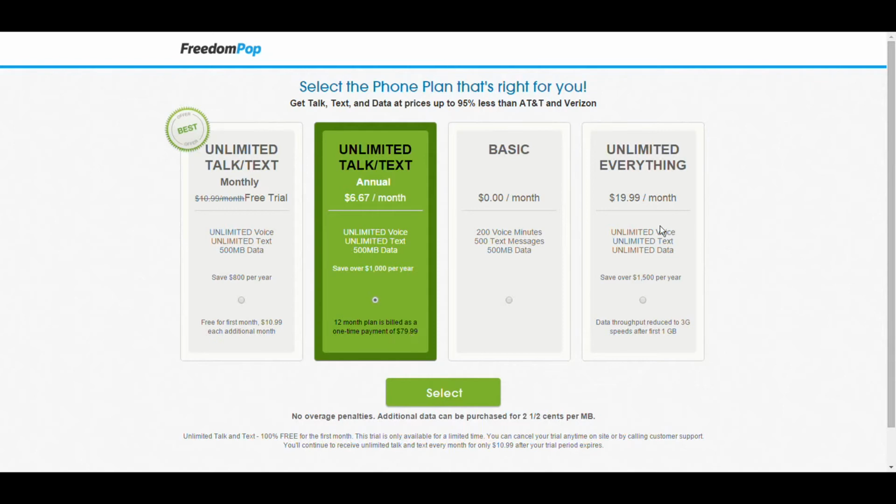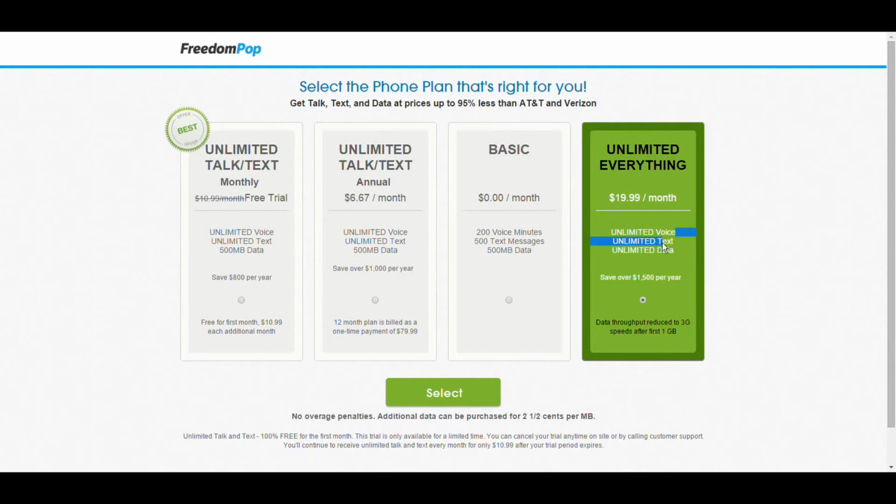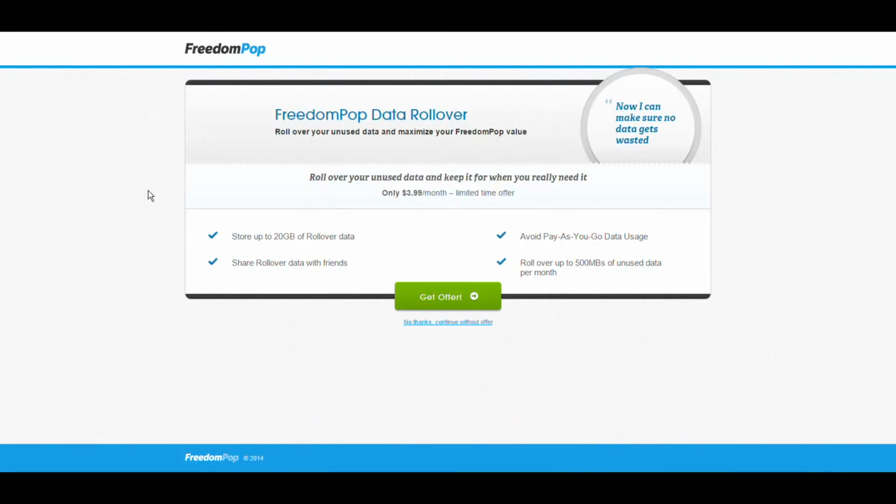Then they have unlimited everything, which is $20 a month, and you get unlimited talk, text, and data. The data speeds are reduced to 3G speeds after the first gigabyte, which means you don't get 4G. And if you need any more data on these other plans, for 2.5 cents per megabyte, you can get it. So yeah, that would be something to think about. Then once you click, it'll show you an ad for data rollover, which is $4 a month. It does that on the regular hotspot internet, and I'm going to do without that.